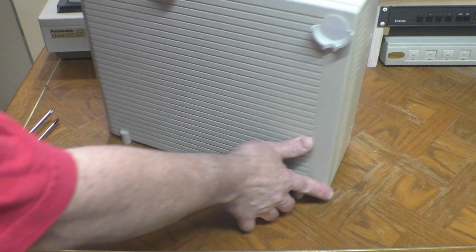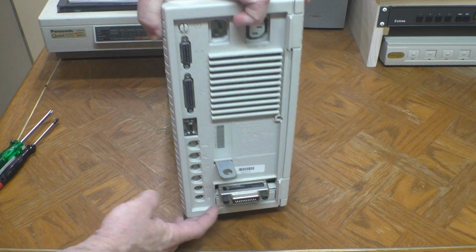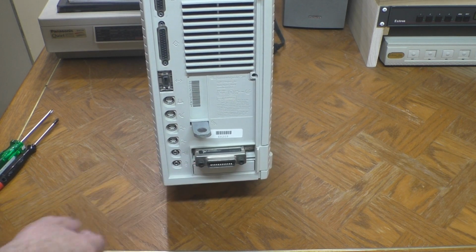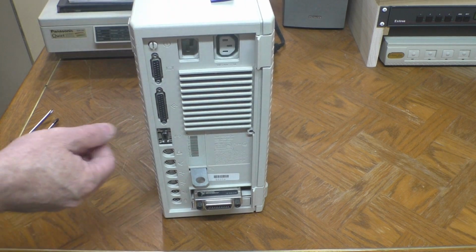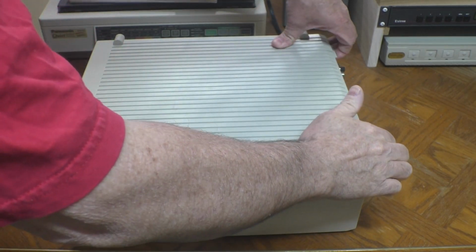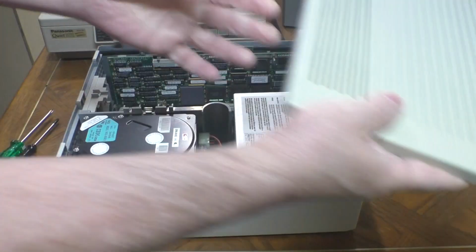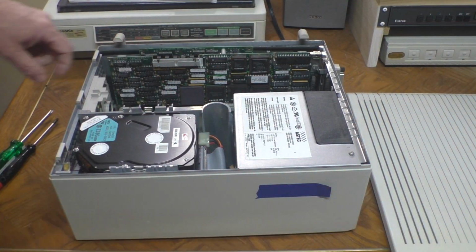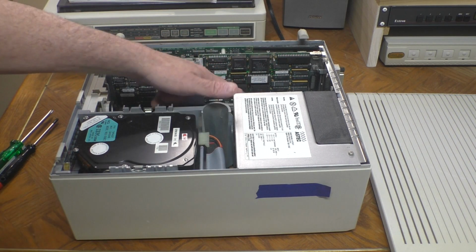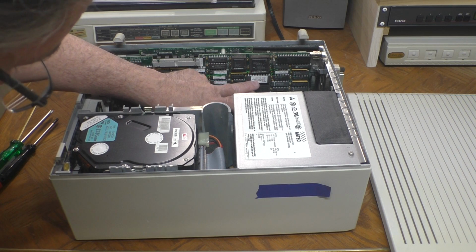So if I spin it around, you might just be able to see this funny connector right here, which I didn't notice at first. This is a GPIB connector. So that made me say, so if we pop this case off here, like so, we can see this humongous GPIB card, which is actually marked Copyright 1991 National Instruments.